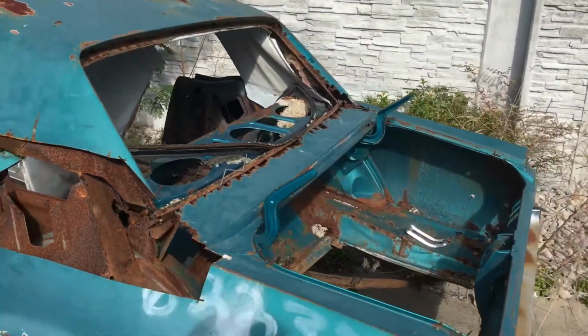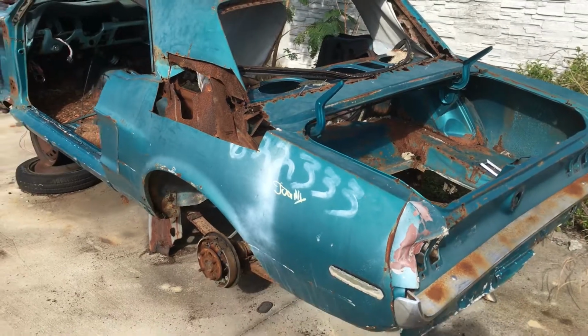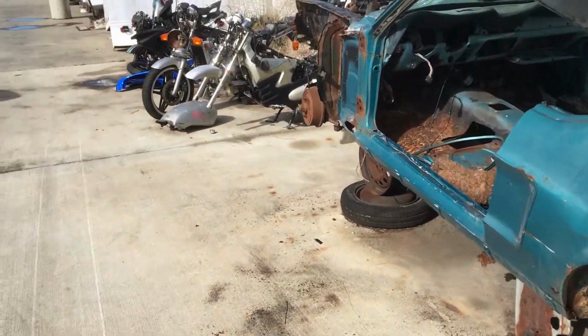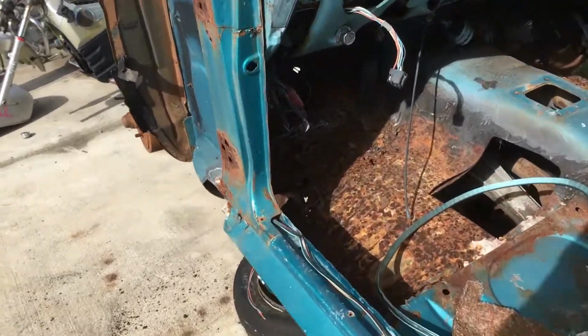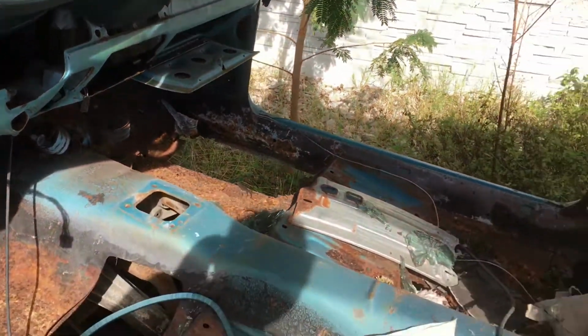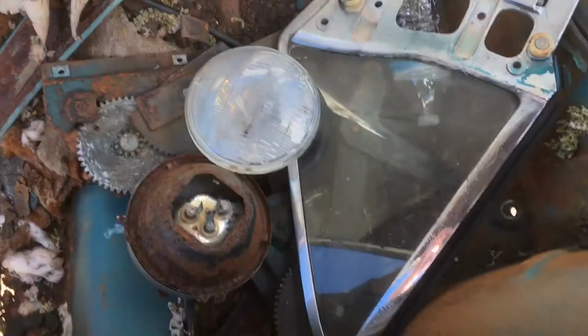But it's nice that they pull it out and keep it here in case people need a couple strange parts. Let's see, is it the lighter or the lights? I'm pretty sure. Okay, the light switch is still here, so that's a plus. And side glass, corner glass is still in there.